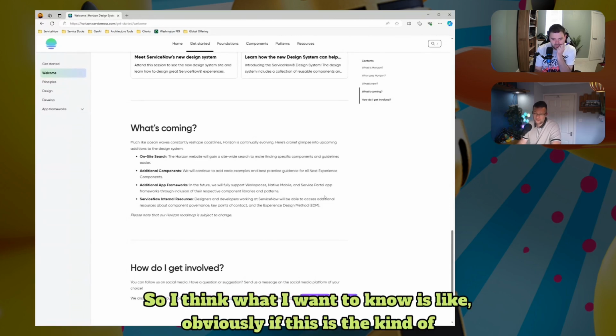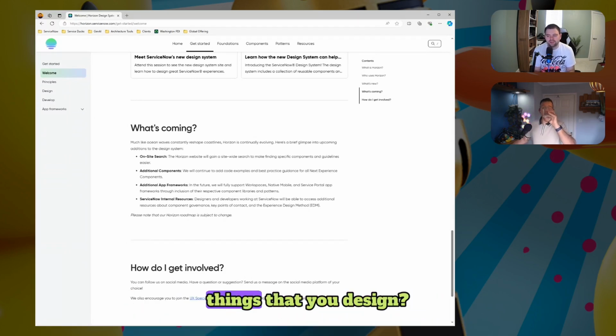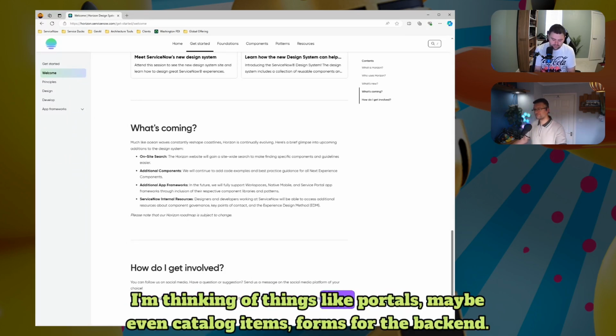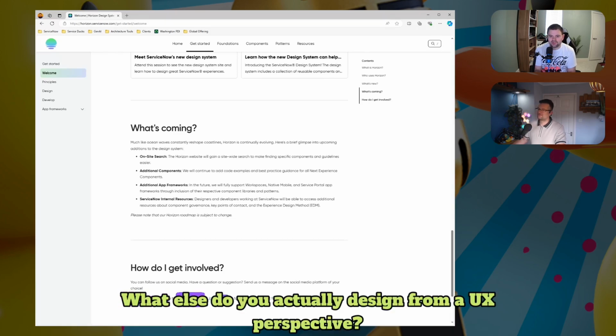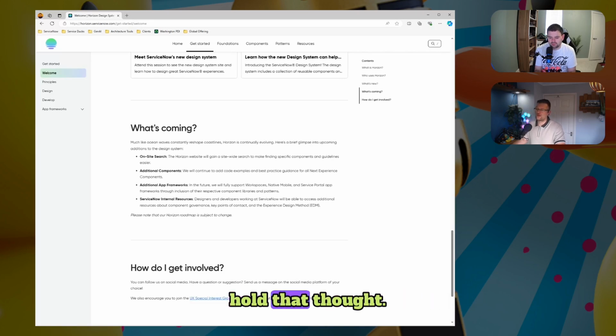So I think what I want to know is, obviously, if this is the kind of framework for design, what are the things that come to mind in terms of things that you design? I'm thinking of things like portals, maybe even catalog items, forms for the back end. Okay. What else do you actually design from a UX perspective? I guess individual widgets. Okay. Dashboards.